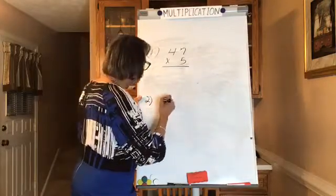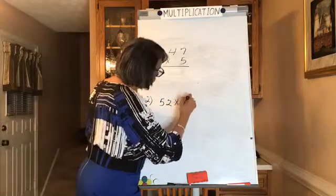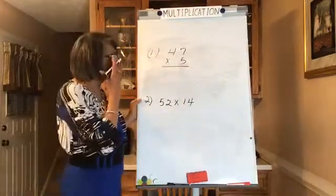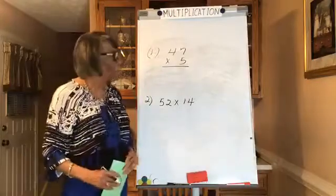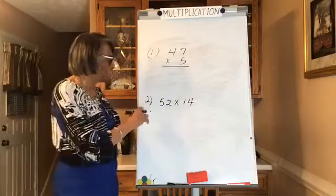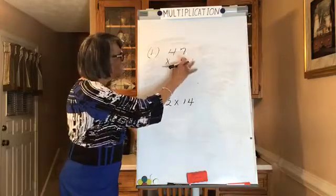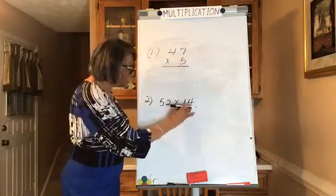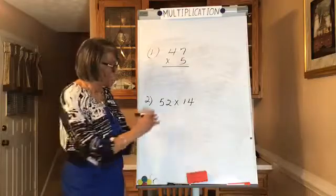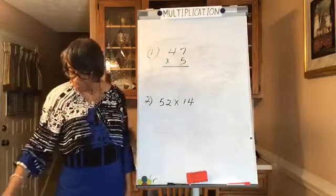All right, and I'm going to give you 52 times 14. All right, and I'm going to give you a moment to work with those. And let's remember that zeros are not placeholders, and let's remember that each digit in the multiplier multiplies each. So here I know I'm going to have 2 multiplications. Here I know I'm going to have 4, because I have four different digits here. 2 in the multiplier and 2 in the multiplicand.